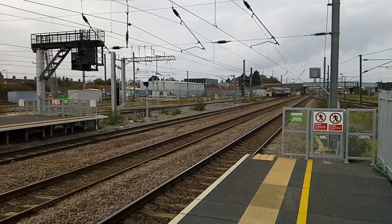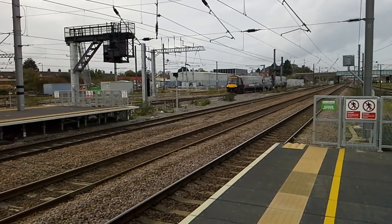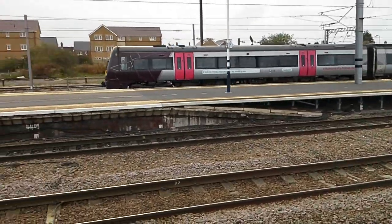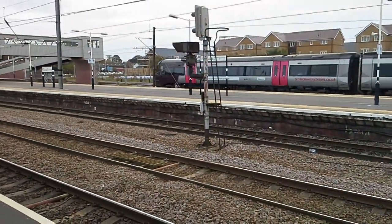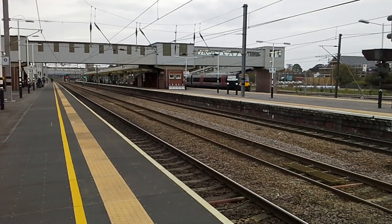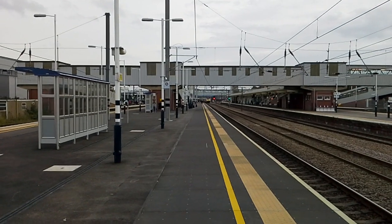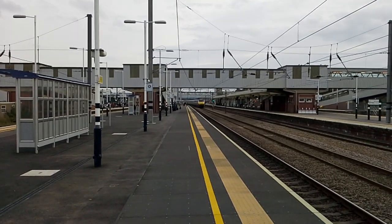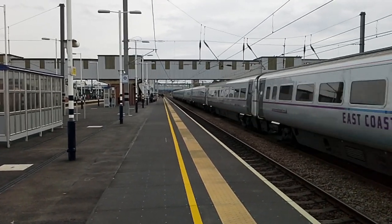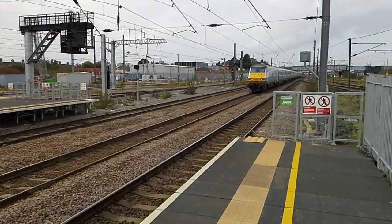Okay, we've got a cross-country Turbostar coming in. 170114 with the service bound for Stansted Airport. Then we've got an East Coast 225 set about to pass by. 91127 and 82207.